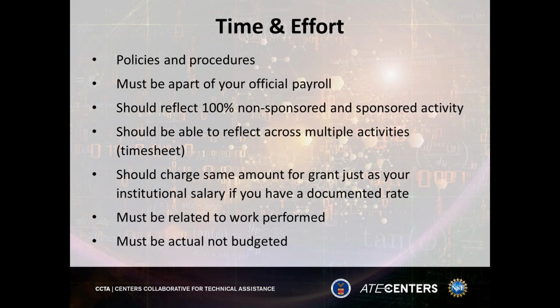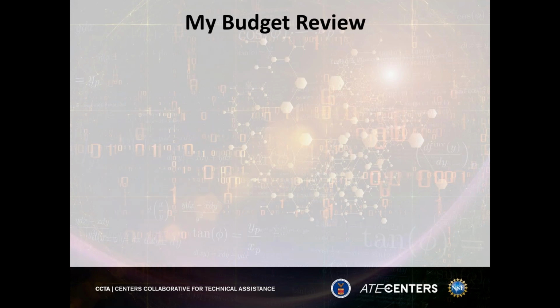Make sure that all the related work is actually performed. And then also, one of the biggest things that we always see is, when I go out to your institutions, I can see sometimes where they'll have their time and effort reporting based on what was budgeted. You can't do that. It's fine in the beginning if you do that, but you want to make sure that you reconcile that with what is actual. So if you say you're going to do 20%, but in actuality you only did 15%, you have to make sure that it's reflecting your actual level of effort on the project. You can't use what was budgeted, okay? Thank you. Mike, next slide.